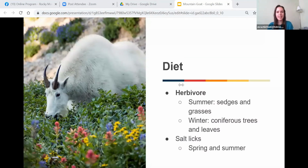All right, so their diet. They eat almost all plants that they can find in these high mountainous areas or alpine habitats, such as plants, grasses, mosses, and other alpine vegetation. They are herbivores, and their diet really depends on the season as well as the availability of certain foods. In the summertime, usually they can find sedges and grasses, and in the wintertime, they can usually find coniferous trees, meaning those with cones and pine needles and leaves.